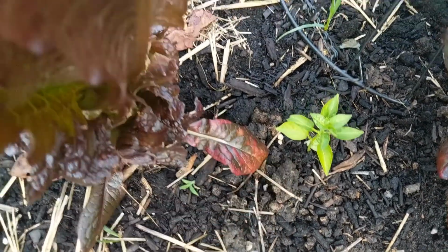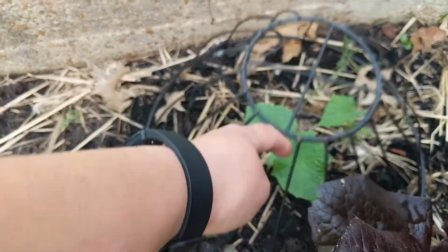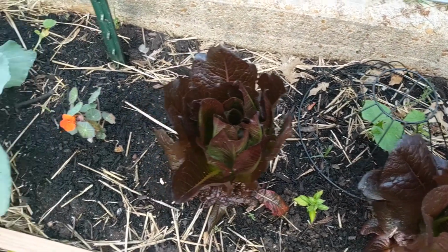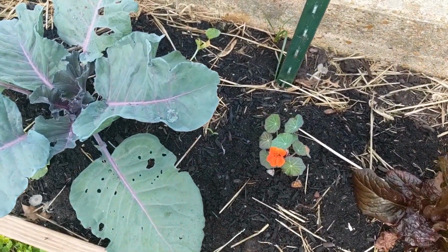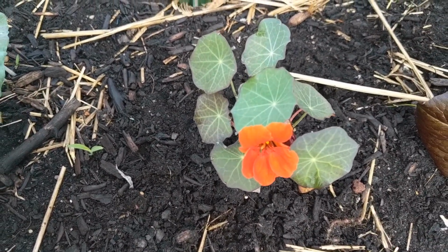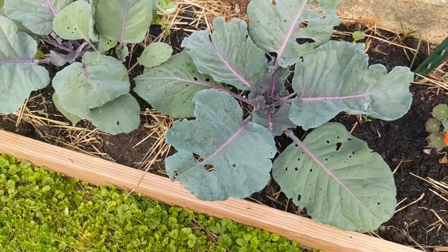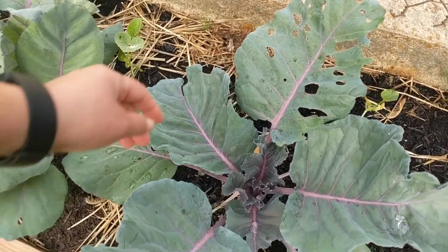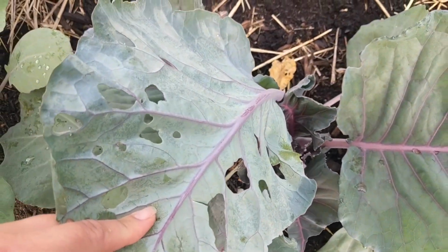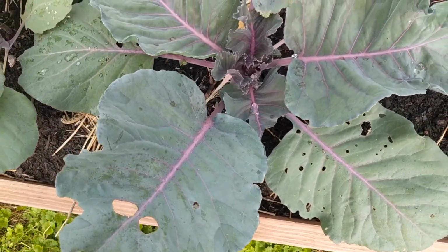This is a pepperfish. Sometimes I put these cages over my plants so that the birds don't attack them quite as much. Here is our nasturtium, beautiful nasturtium. These are some red conical cabbages, which have a little bit of bug damage, but I haven't found any worms to pull off because the birds get them more quickly than I do.